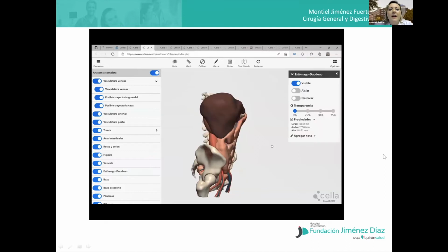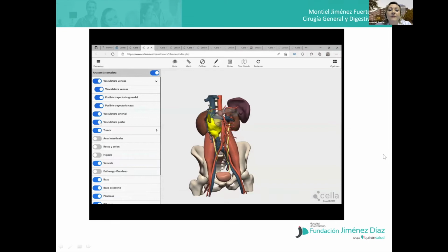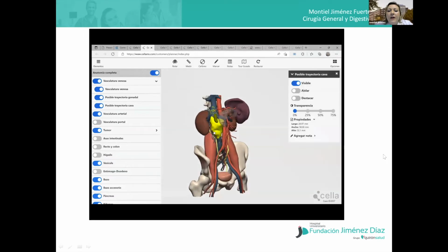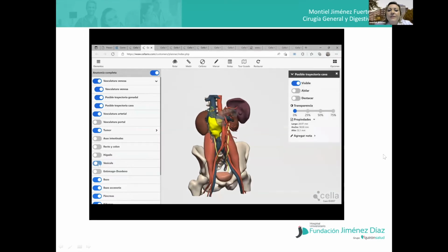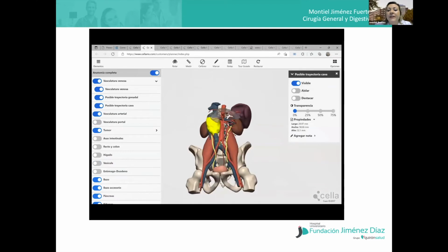This is a leiomyosarcoma with the cava vein. It's a very big tumor. You can see it's all the abdominal cava. And with this, we can plan not only the resection, we can plan the reconstruction for the left kidney.